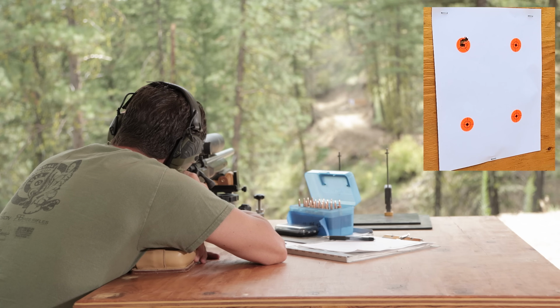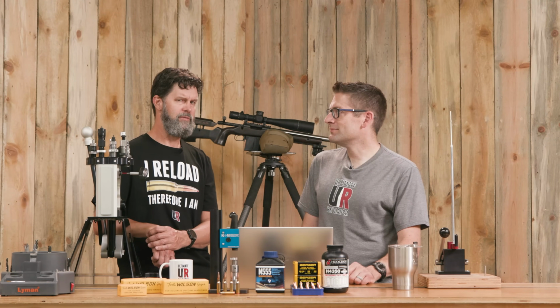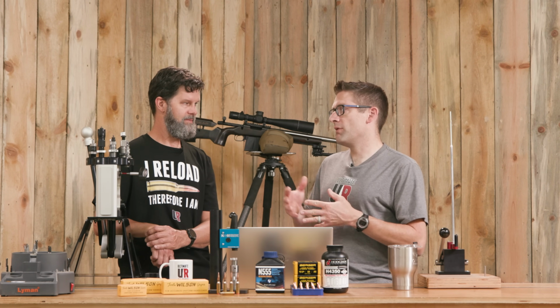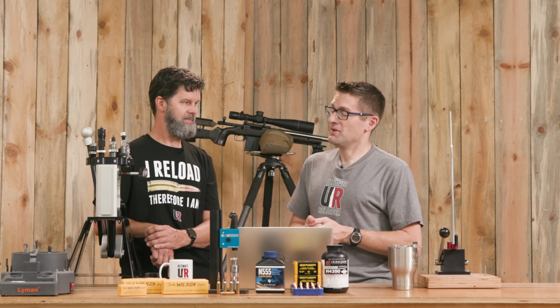You kind of have to be as a competitor. So some of the chamberings as of the rundown: 25 Creedmoor, 25x47 Lapua. What about 25 PRC? You were reading up on that a little bit. I did find a couple guys have built 25 PRCs. That looks like a screamer. They're getting some high velocities, and I don't know what their barrel life is going to be on that, but kind of interesting to look at. Might be interesting to look at what powders you could use, what kind of efficiency you're going to get, and then of course you know you're going to sacrifice some barrel life there.